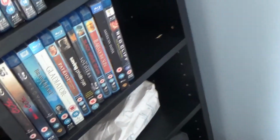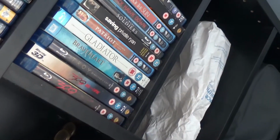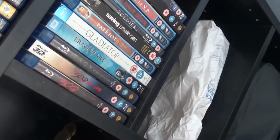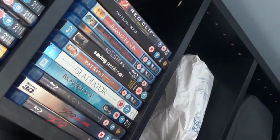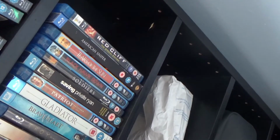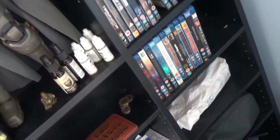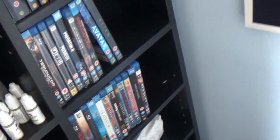And then finally, we've got some war movies here. 300, 302, Troy, Braveheart, Gladiator, Saving Private Ryan, The Patriot, We Were Soldiers, Black Hawk Down, Tears of the Sun, American Sniper, and Red Cliff. Red Cliff is a Japanese movie, or ancient Japan. Brilliant film, long ass film, but it's brilliant.